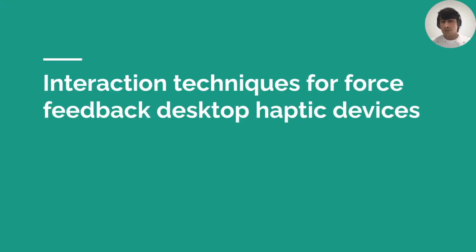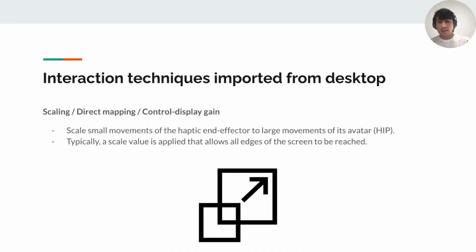So in order to be able to use these devices in VR, we need to apply an interaction technique. And the most basic interaction techniques used in haptics have been imported from the desktop. And the simplest one is scaling, direct mapping, control display gain is the same. And it consists of scaling small movements of the stylus in the haptic device itself to bigger movements of the avatar in the virtual world.